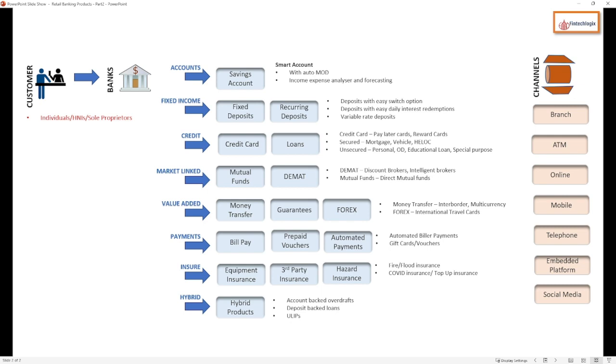Now, under the next category, which is the unsecured loans category, there has been a lot of innovation. Those are happening in terms of the personal loan space, where 5 minutes disbursement you would have heard about, or same day disbursements. With digitization of all this verification process, a lot of innovation is happening in terms of reducing the turnaround time for customers to get financed.